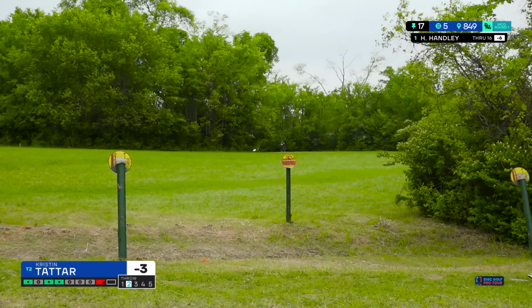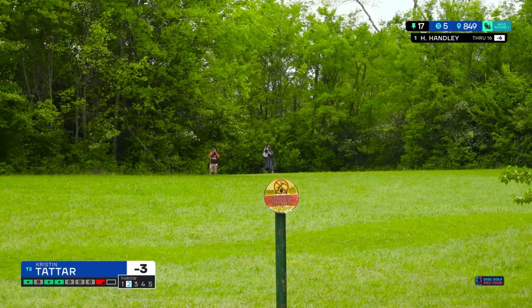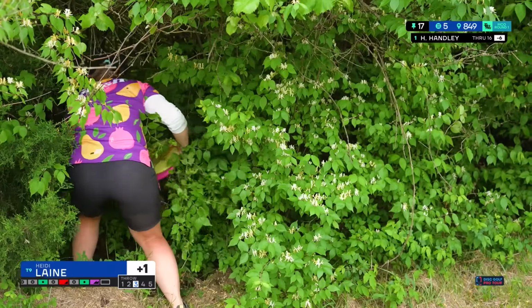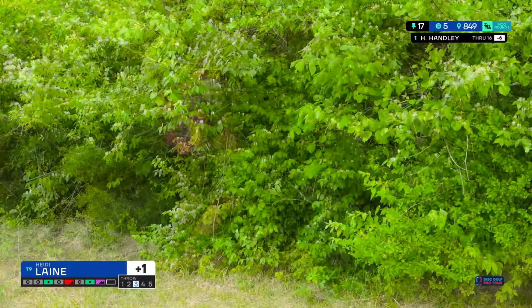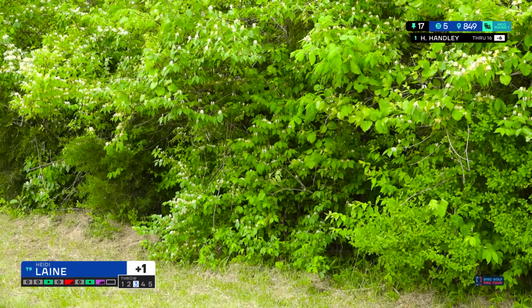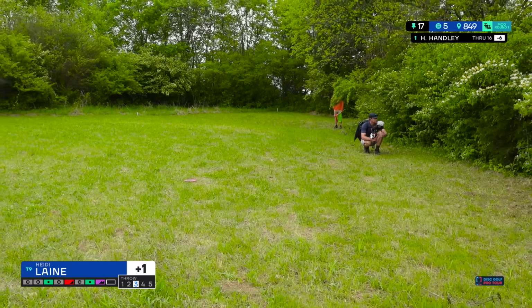Kristin is pinched, but she decides not to be too aggressive. We know she wanted that to be a little bit more right. I don't know what she has to work with from that corner. Gosh, Heidi going to a spot that maybe no one's ever been in. Or if they did, they went in from the other side.